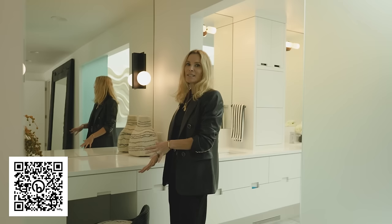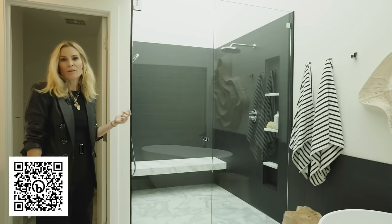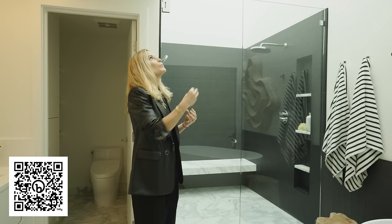And then in the bathroom, we introduced a natural stone from Ansax and this really cool dramatic textural tile in black to create just this real wow factor with a floating bench, which we love. And this double height ceiling with the skylights was original to the house. And we weren't really sure how to soften the space. So we introduced these really cool lights that add drama and sort of a sculptural moment.